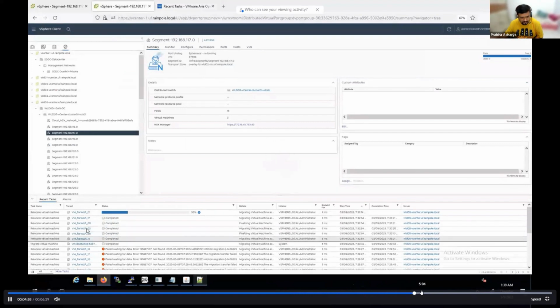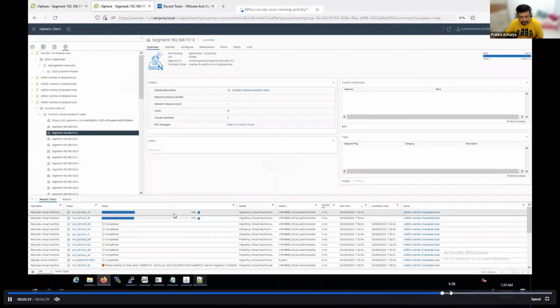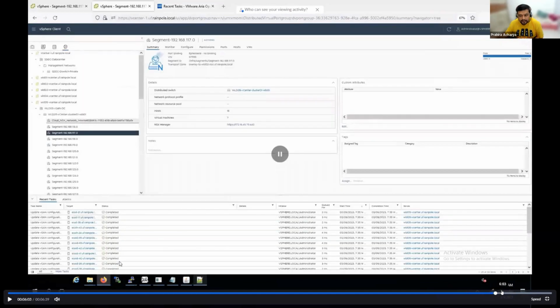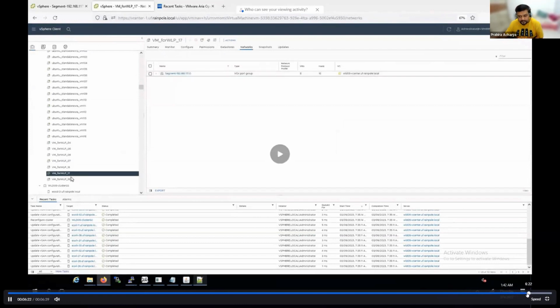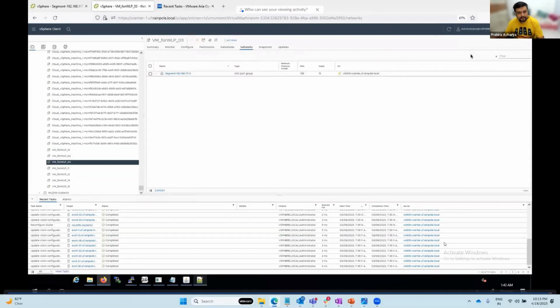And now it goes through. All are successfully completed. And the task status changed to completed. Even in vCenter, we see that all the VMs, even if they belong to different segment IDs, they are back to the same segment IDs, but with the tags fixed. And that ends the demo.